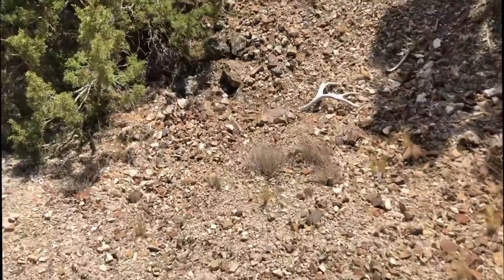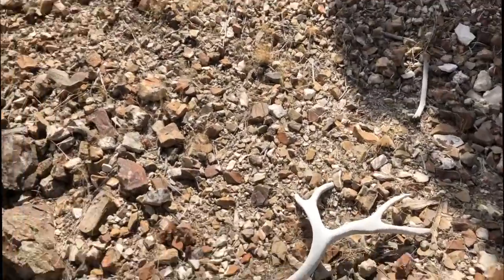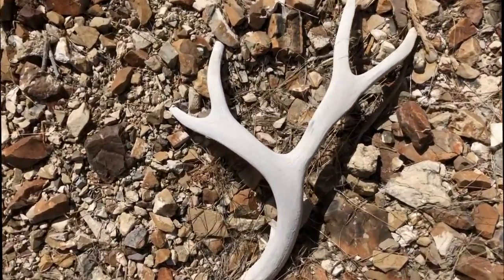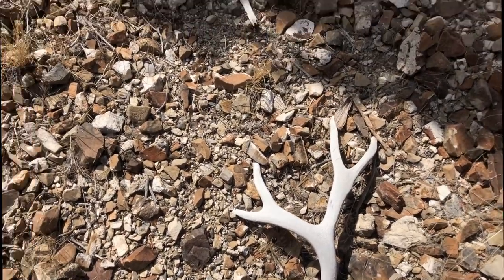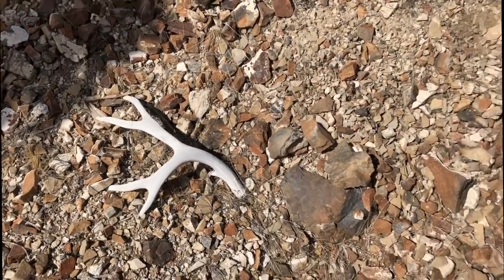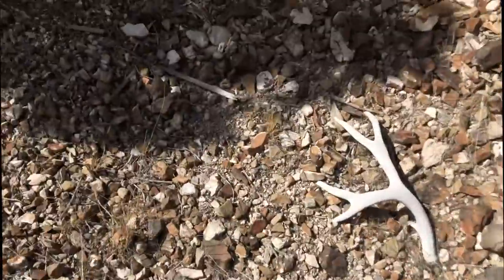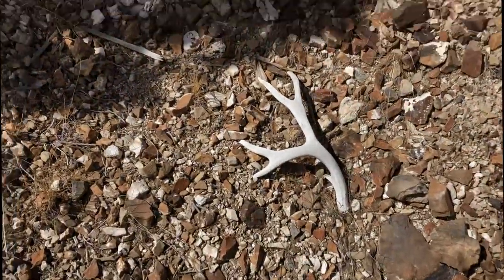Oldie. Gosh, dang it. Whew. Extra little nub right there. That's cool. It's a decent shed. Heck yeah. Wonder if he dumped it when he was crossing right here, or if the runoff washed it down a bit. I don't know, either one.